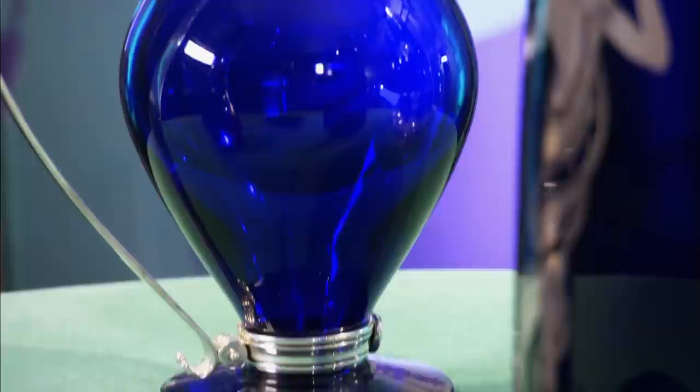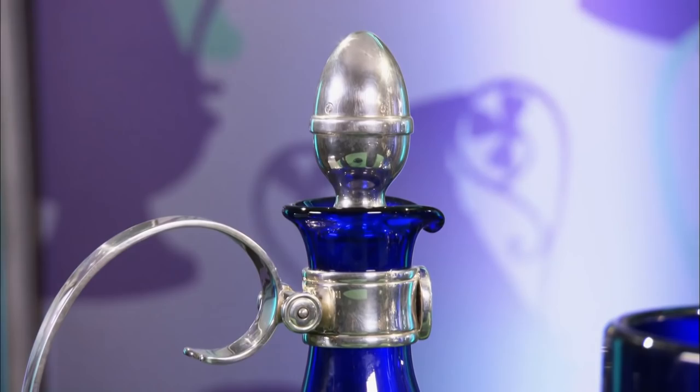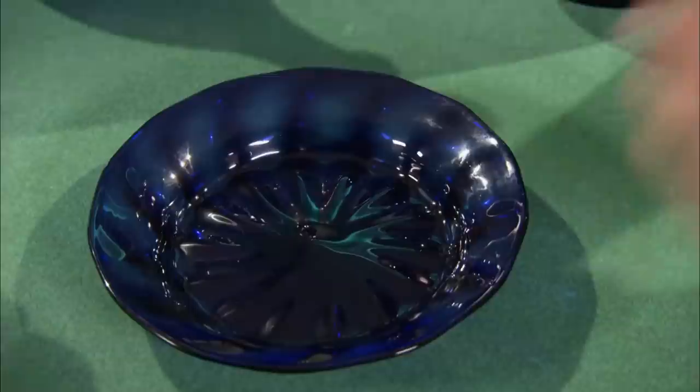You brought along some extraordinary items. Take us through, first of all, the earliest item you have here. The earliest item here is a little sweetmeat dish of about 1730. This is probably the earliest piece of cobalt Bristol blue glass that you're ever likely to handle.